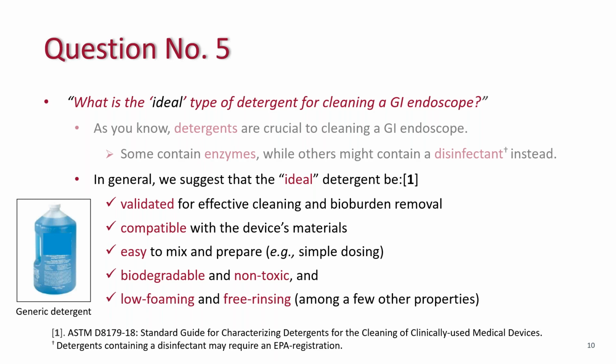satisfies these criteria. First and foremost, if you can, confirm with the vendor that the detergent is validated for effective cleaning. If it's just a detergent that someone claims cleans, well, Dawn Soap cleans. But I don't know if that's actually validated for removing bioburden. So in the ideal detergent, I'd like each of you to assure criteria number 1 is satisfied. Assure criteria number 2 is satisfied.